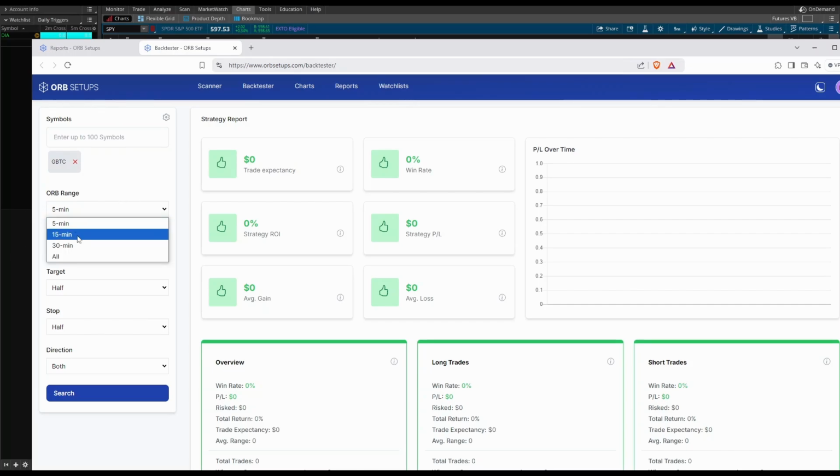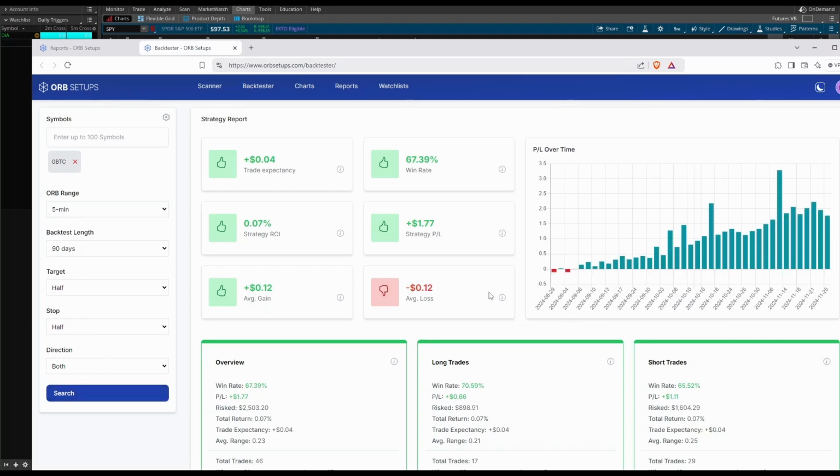Now it was the 5 and the 15 minute that we said looked good over the past 90 days. Let's start with the half and half here. I'll click run. And now this gives us some more stats. We can see a breakdown of long versus short trade setups here.